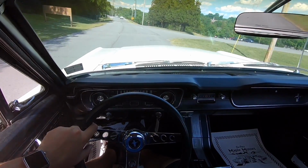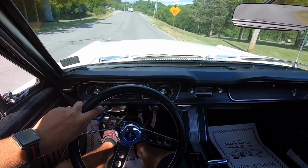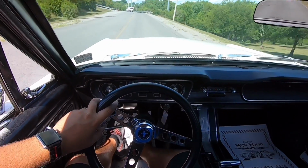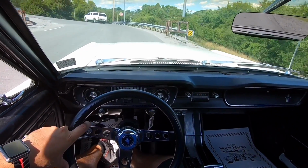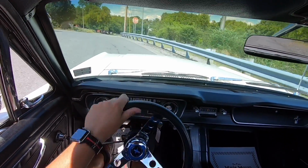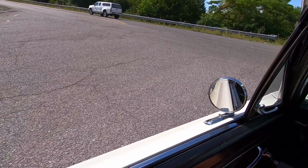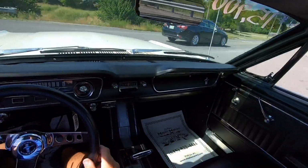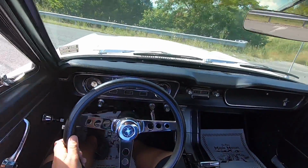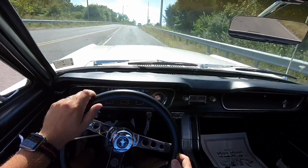Once we turn up here, we're coming up on that road that has the big speed bump in it. Just went a little bit different route today. Might start taking some different routes. Try to break routine here. Sorry about me turning my head so much. I just don't want nobody to hit this beautiful car here.